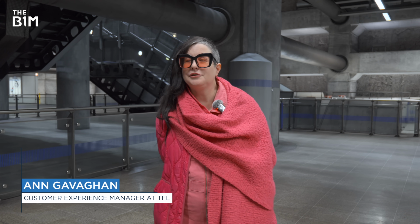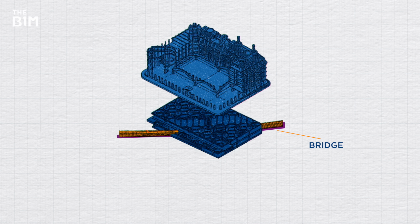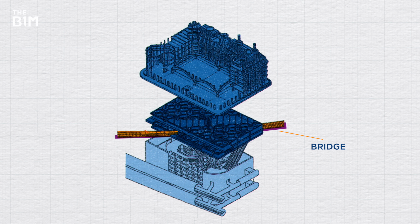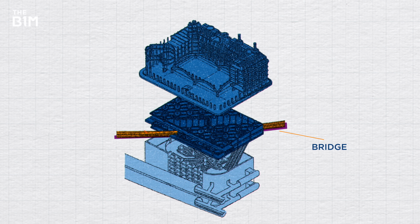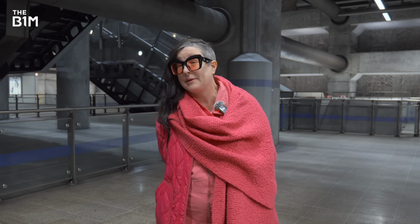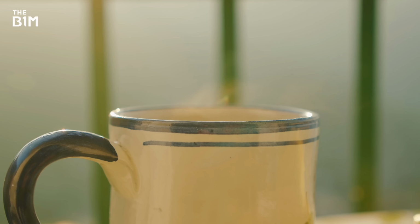So the very first thing they needed to do was build a bridge around the Circle and District line. And then they had to excavate the box around the rest of the station. But what they ended up doing was essentially taking apart the Circle and District line track and just kind of lowering it bit by bit at night during engineering hours.